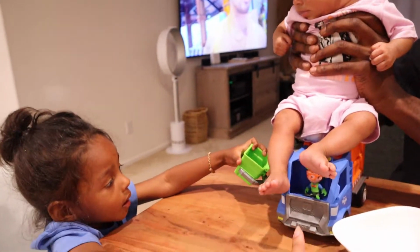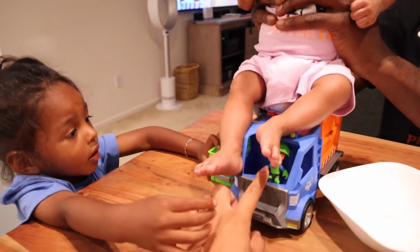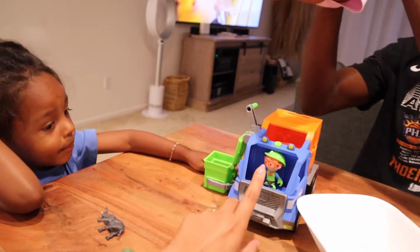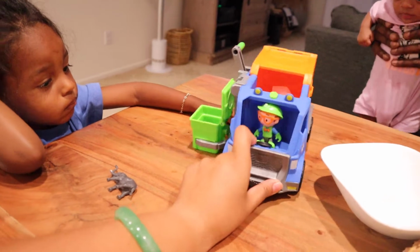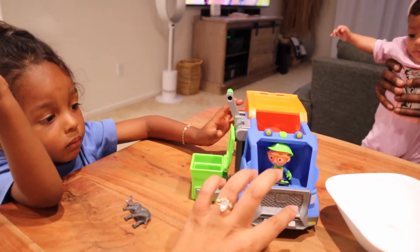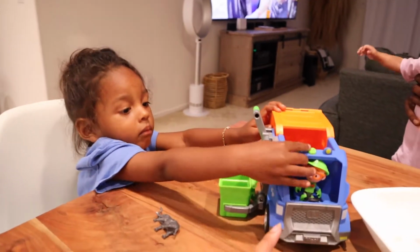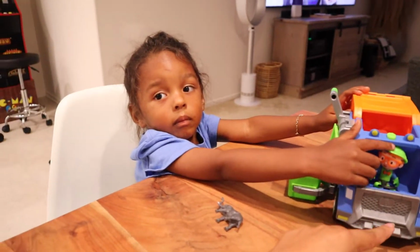Anyways, I was already looking in the clearance section because I was just looking at stuff that I could put on Mercari. And then I peeped this. Well, first I saw another Blippi one. It was a construction, but he wasn't so interested. And then I looked down and there was the Blippi trash truck.